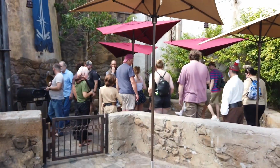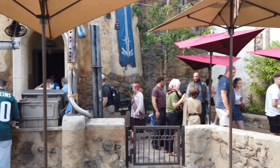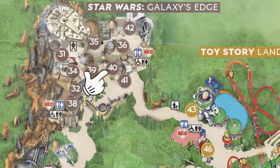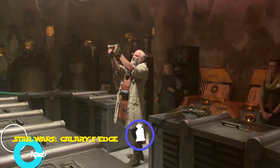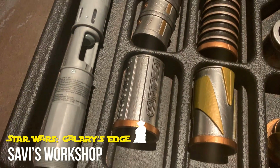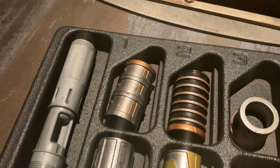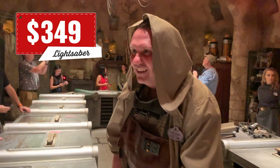So right here, this is the entrance to Savi's Workshop. But now, why is that a big deal, and why is this something that's so popular here? This is where you get to build your own lightsaber. This is a huge thing here in Galaxy's Edge. People love getting to do this experience. It is on the pricier side, but it's also so customizable. And if you're a Star Wars fan, I think it's maybe a must-do if you're willing to spend the money and you love lightsabers.